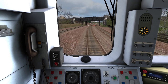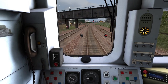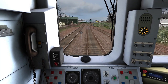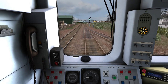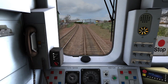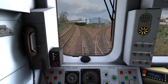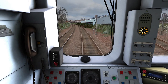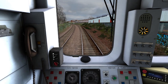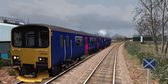So instead of going right towards Heysham, we're going straight on towards Bear Lane and the West Coast Main Line. And that stop sign is only for trains towards Heysham. So the speed limit is now going to go up to 40. Metro Powerhouse did do a really good job with the sounds.